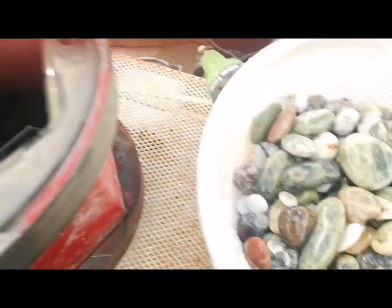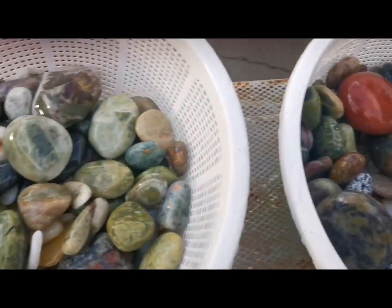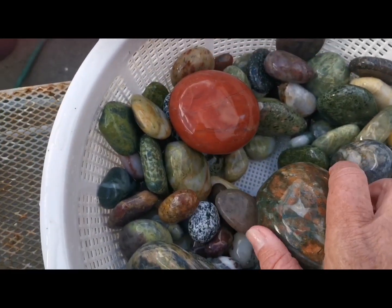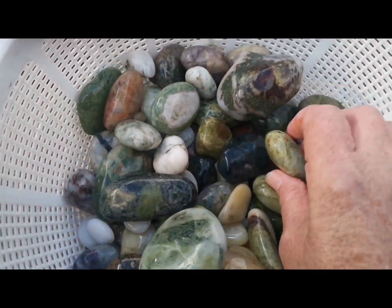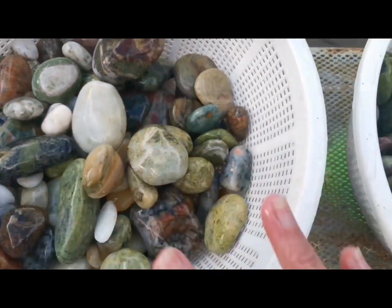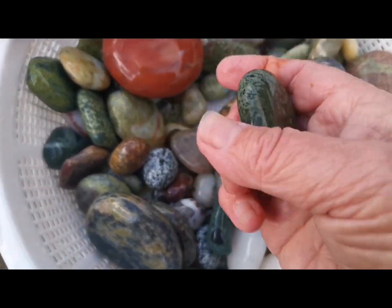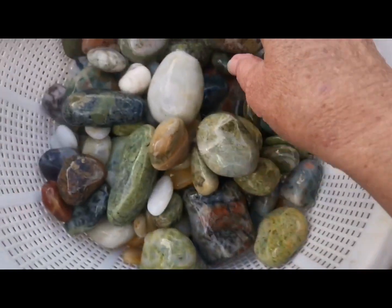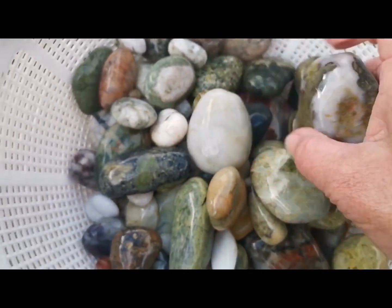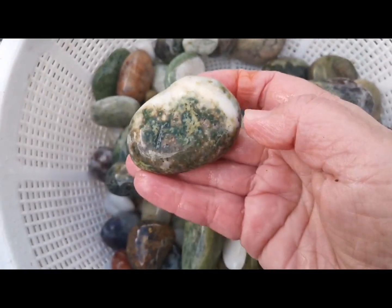So here is a quick update on my red barrel. I've had very large stones tumbling in here. So what I've done, I've gone through and I've got some that, they've all come out of 80 grit, but I've got some that still have tiny little holes. So I'm just going to keep persevering and run them through again. Just get them really good.